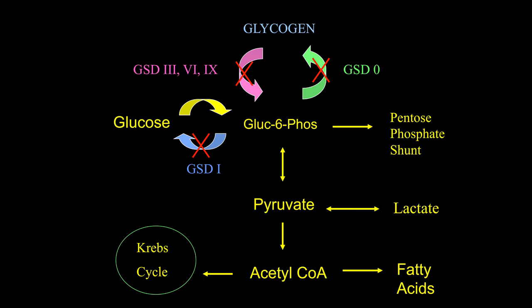I'm going to come back to this slide a few times throughout the talk. This is a condensed version of some of the reactions of glycogenolysis and some other metabolic processes. There are many steps that have been skipped, so this is simplified. But I just want to use it to illustrate where the defect is in the different types of glycogen storage disease that we're talking about, and relate that to some of the metabolic abnormalities that we see in each type.